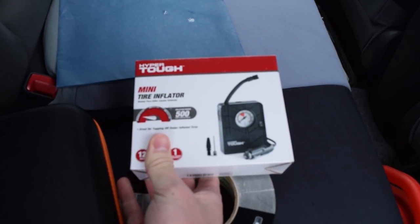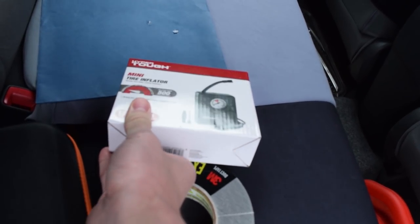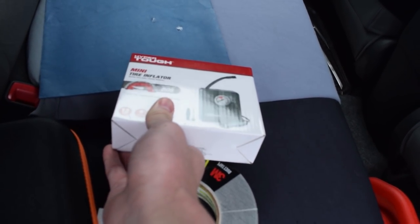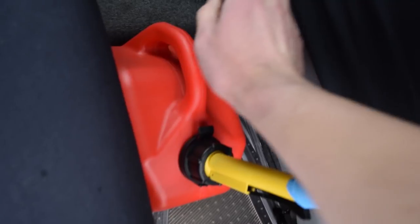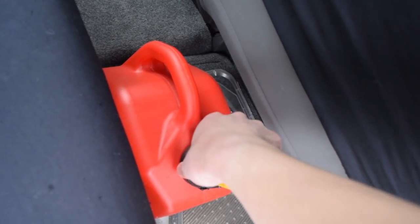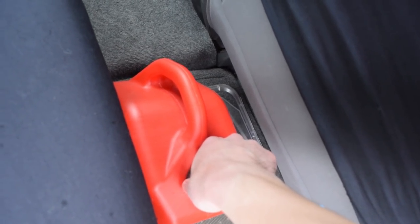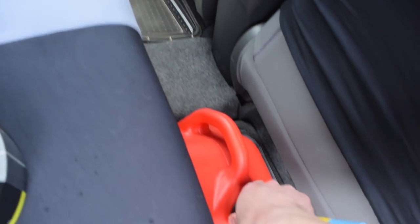We have a mini air pump right here because I'm not sure if the tires are going to have air in them when we get there. They did take the nice tires off and put some old tires on the car. Hopefully they hold air, but if they don't, I got this just in case. And then we have 2 gallons of gas, which is enough to get that Crown Vic about 45 miles to the nearest gas station. So it's raining. I'm going to close the door here, get in the car, and we're going to head down to Raleigh.